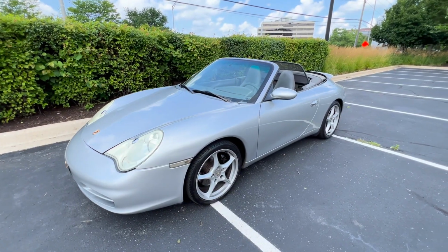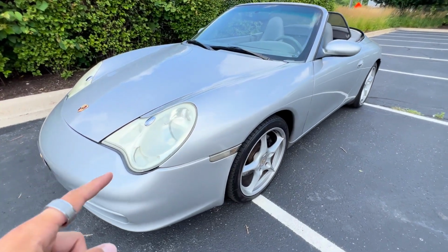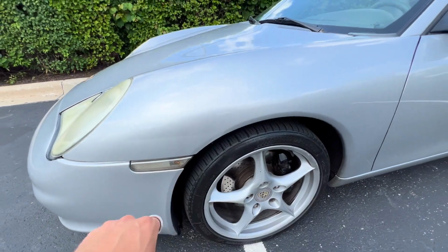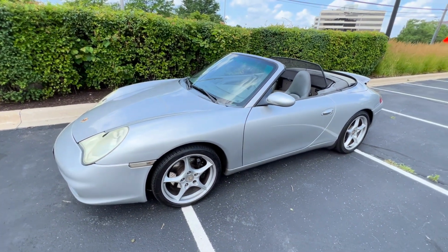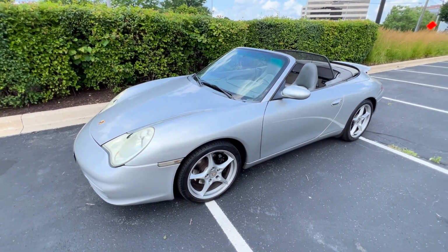This is a 2002, so this is a 996.2. So you get the nicer headlight, the nicer corner markers. You get a few little touches that are facelifted from the previous 996.1.